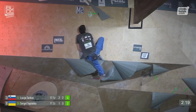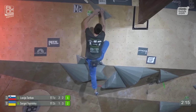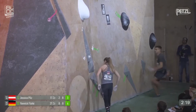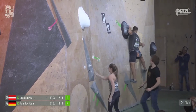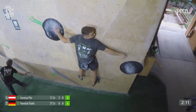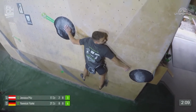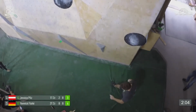It's got to release one hand to grab the top hold. Nicely done with a bit of a left forearm. The foot slipped down the volume there for Jessie Pelz, lost contact. Yannick back on again. Push too hard around that arete, you end up out the fire exit just behind him.